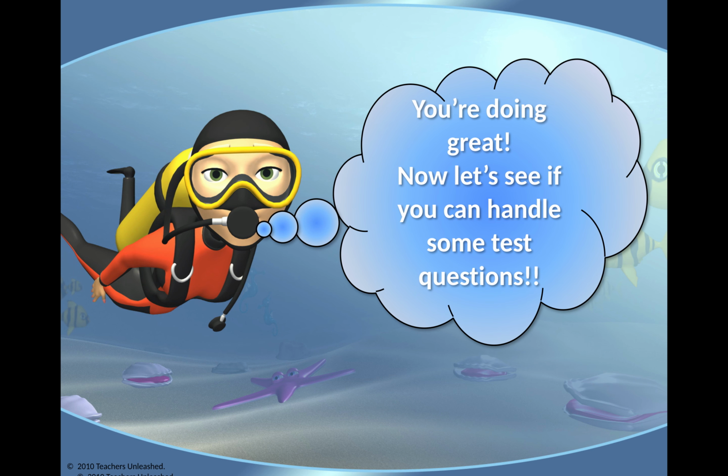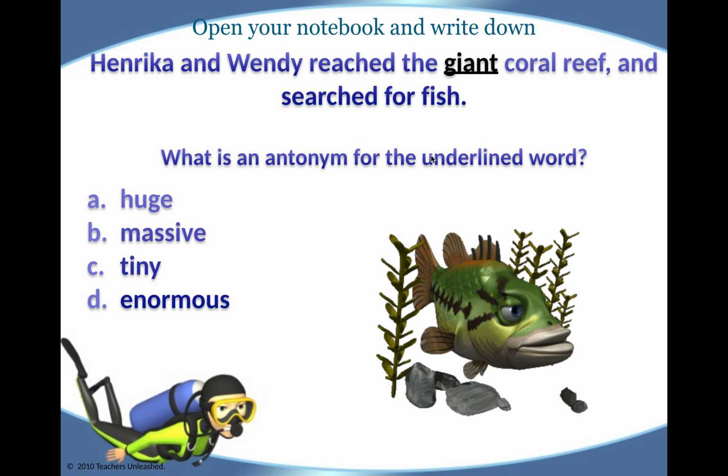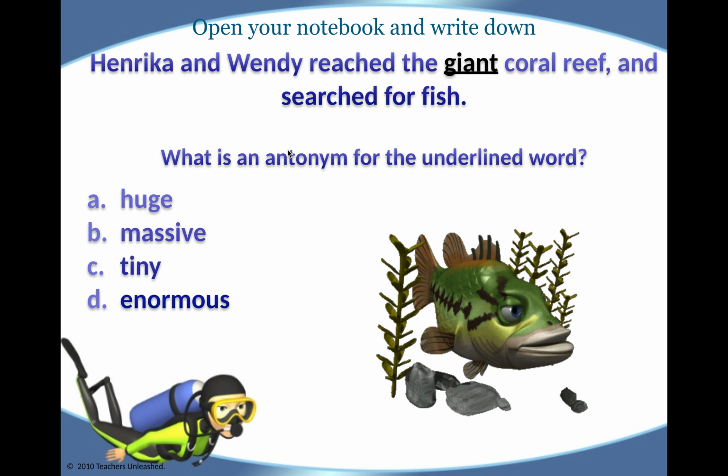Now you're doing great. Now let's see if you can handle some questions. So this might be Miss Wendy who's saying it. All right, so open your notebook and write down. Now, what is the antonym for the underlined word? So let's read the sentence. Henrika and Wendy reached the giant coral reef and searched for fish. All right, so what is the antonym for the underlined word? The antonym is the opposite of giant.